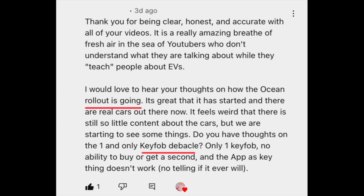What are your thoughts on how the Ocean rollout is going? Here are my thoughts. If you have a Fisker Ocean 1 reservation and you don't have your car yet, first of all, I'm really sorry. This is a huge inconvenience. Secondly, it's kind of good you don't have it. Over-the-air updates aren't working.